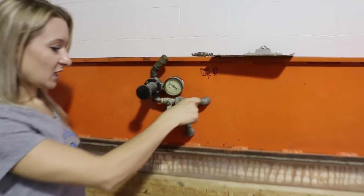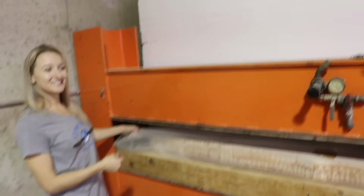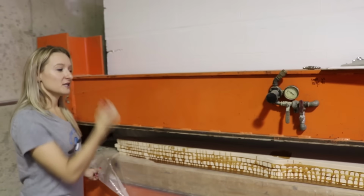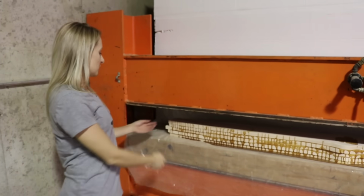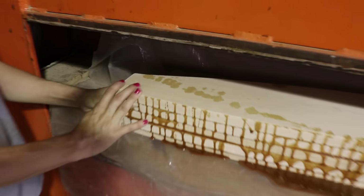Okay. So I'm going to go ahead and let all the pressure off. What is the max size prop that this press can hold, or what is the max size prop that you have done on this press, I guess? 102 inches. Now 102 inches is the finished propeller, but you can see I have all this extra that I use to attach it to the lathe.